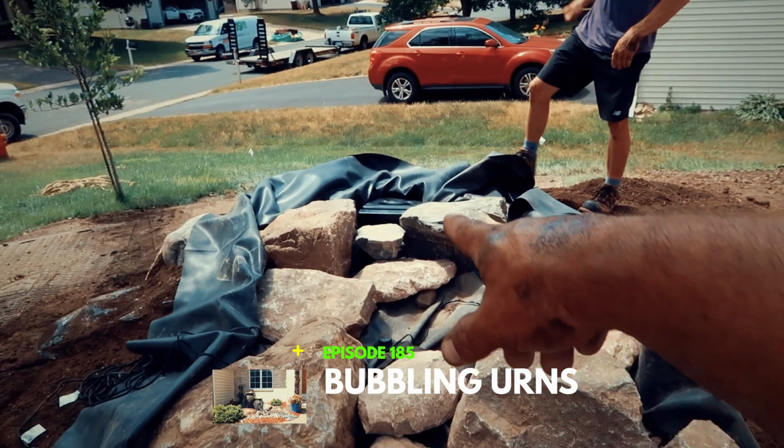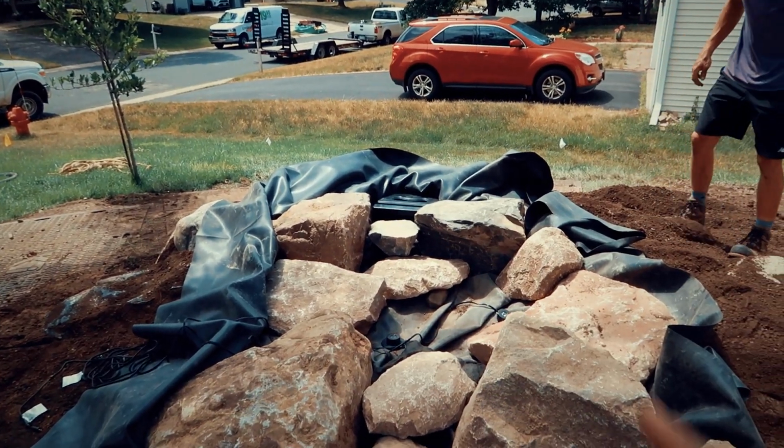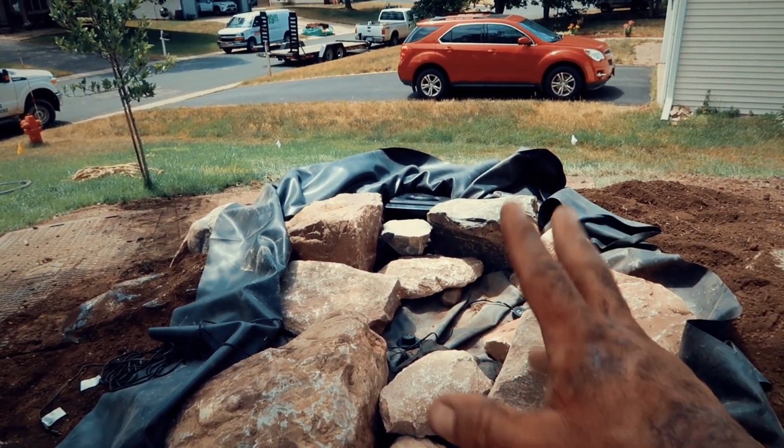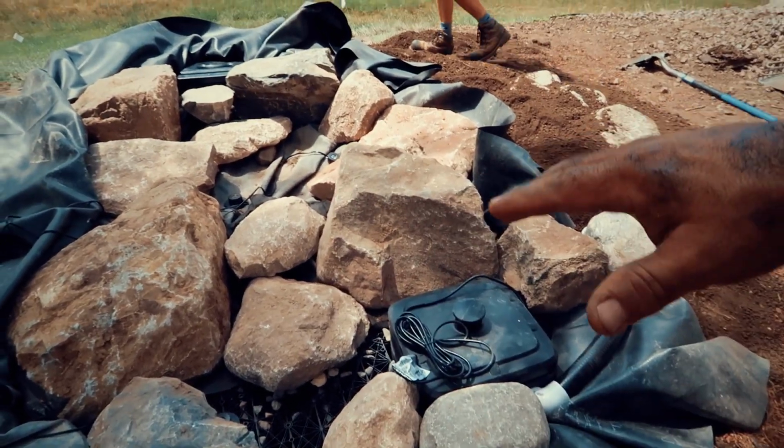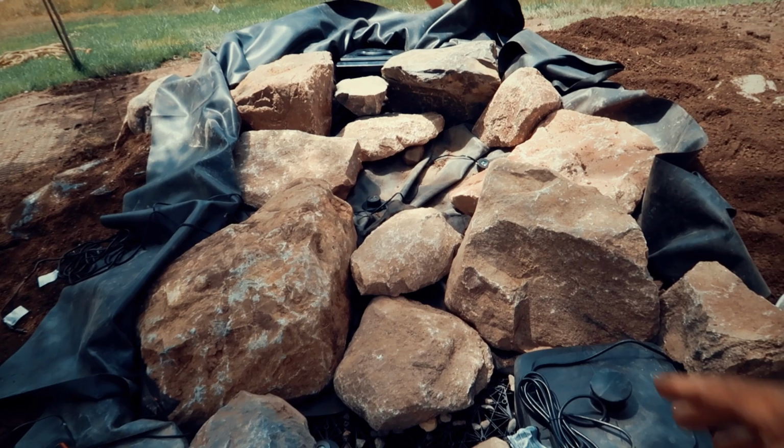Brad got to doing one of the more technical things, putting on the diffuser. This is our mini spillway. It's only 12 inches. Perfect for our mini pondless waterfall. We're going to have 2,000 gallons an hour coming over these rocks.